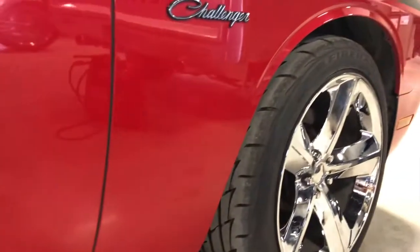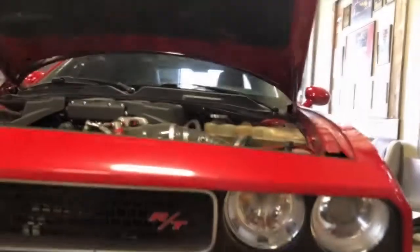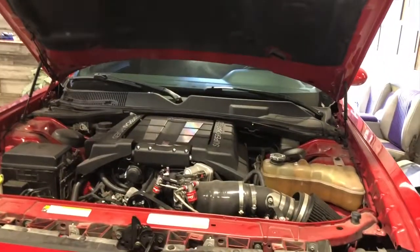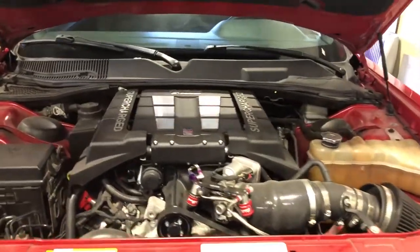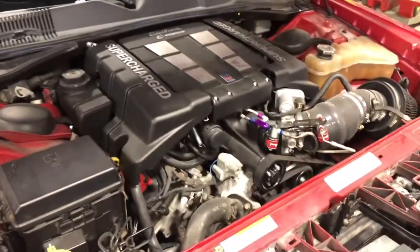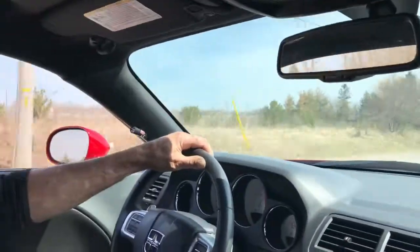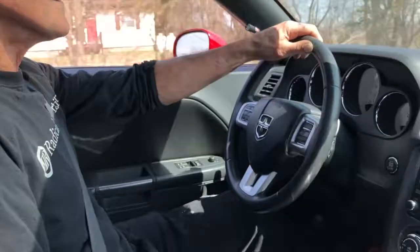At Radical Restorations, not only do they restore classic cars, but they also do a lot of performance upgrades. This 2012 Dodge Challenger is a prime example of the 5.7-liter Hemi that has been upgraded with an Edelbrock supercharger, MSD coil packs, upgraded stainless steel exhaust with electric exhaust cutouts, and for the weekend trips to the track, an Edelbrock nitrous system.